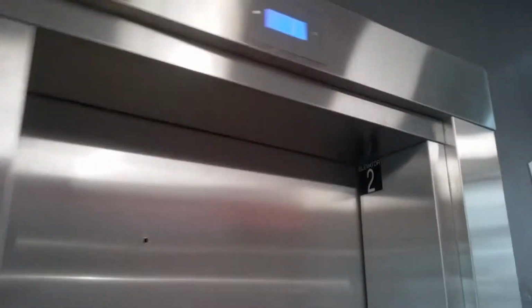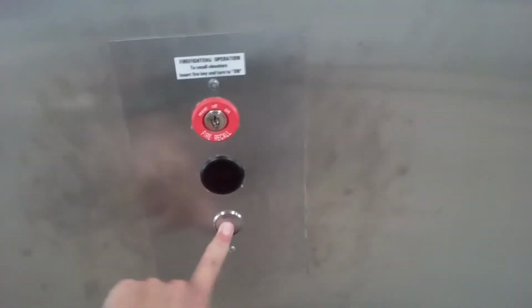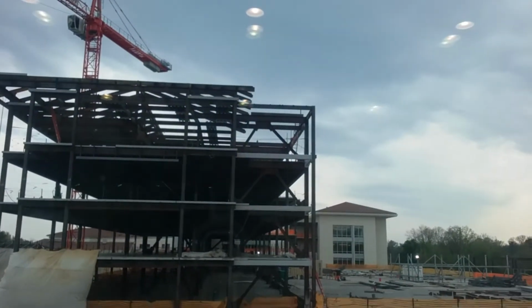Here we are, one. Send this one up so we can get elevator number two. Now watch this. The arrow lights up blue. Identical to the other elevator. And yeah, straight ahead is the new building that they're constructing currently.